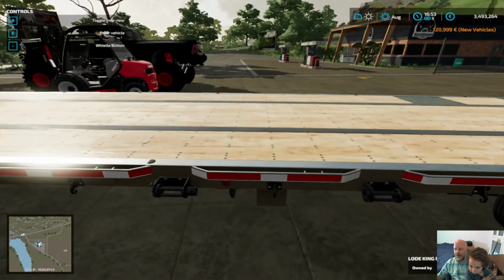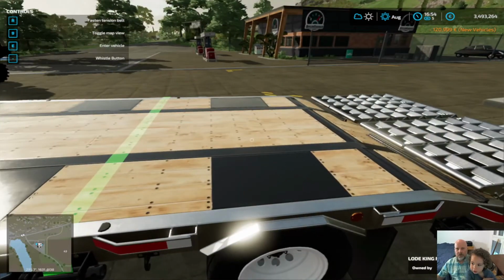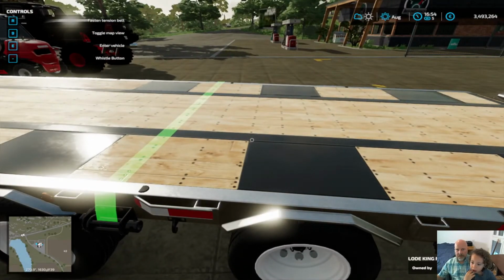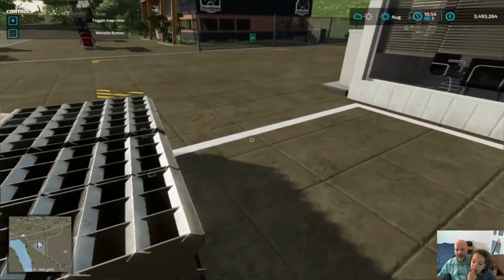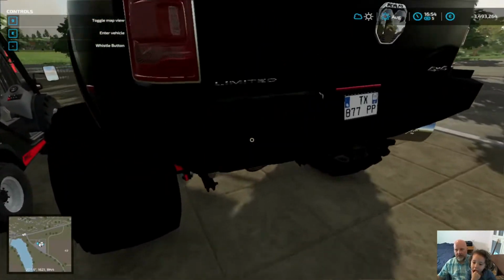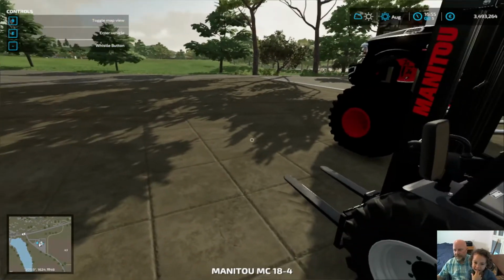This is a big trailer. Let's hop on the trailer, Dad. Hold on, I was gonna put the thing down, but I guess you have to wait until you get in the car to get the car to... No. What the fuck?